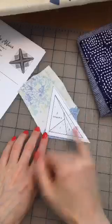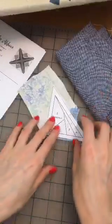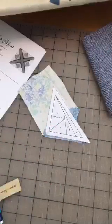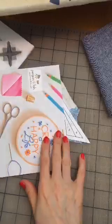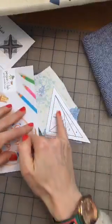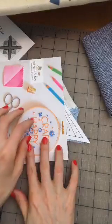So first of all, 3 is the medium blue, which is this piece right here. So the first thing I'm gonna do is grab my note card again, and I'm gonna go on that line that's in between 3 and the rest of the piece that we're gonna sew the 3 onto.